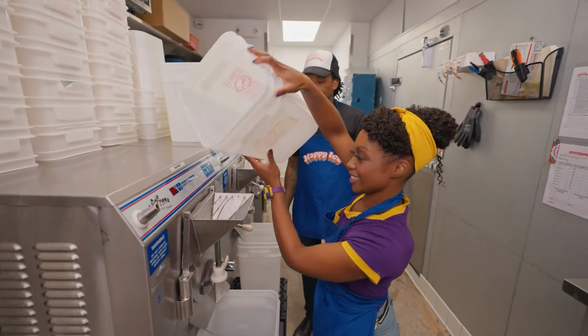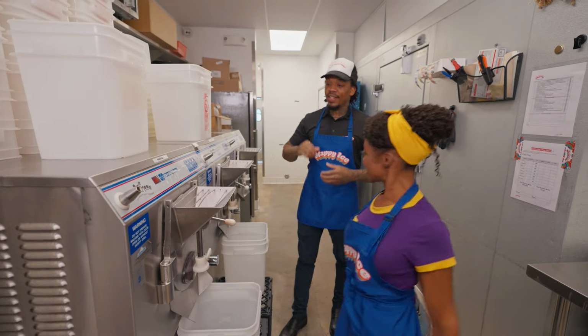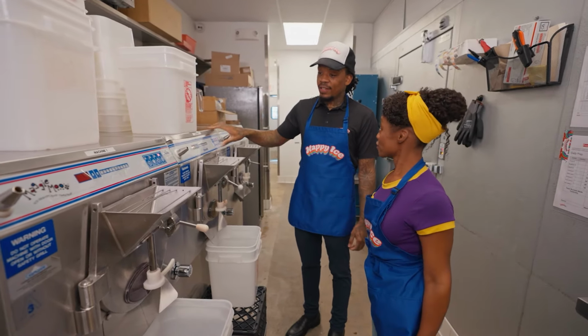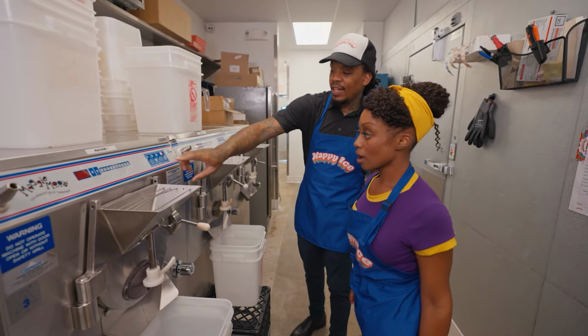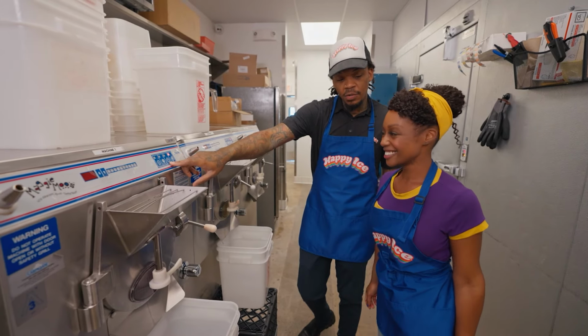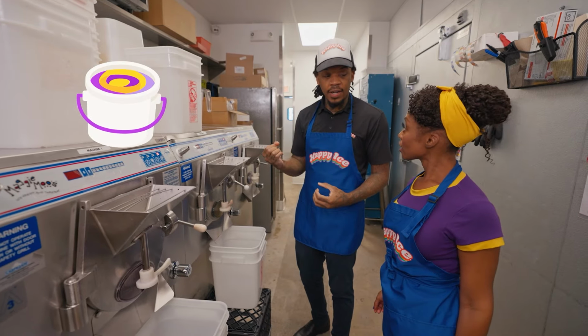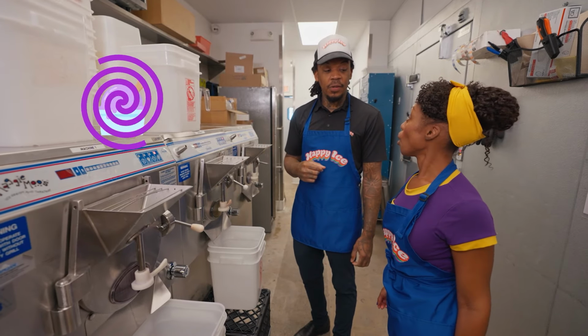Perfect. All righty. So now we're at the final stages. And we want to make the product. So we have our icons on here, and the one that kind of looks like an ice cream cone, when we hit that one, the machine is going to start and it's going to freeze the product and actually turn it into Philadelphia water ice.